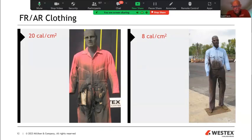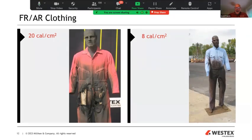As you see, it formed a char to self-extinguish, because that char forms so the molecules of the shirt can't get in the gas phase. So basically what you see there, it did job one, it self-extinguished. It also stayed intact. So 7.4 cals of incident energy on an 8.7 arc rated shirt, the probability of a secondary burn through the fabric, that enough heat energy is going through the fabric, would be well less than 50%. So the scenario you want is on the right-hand side.